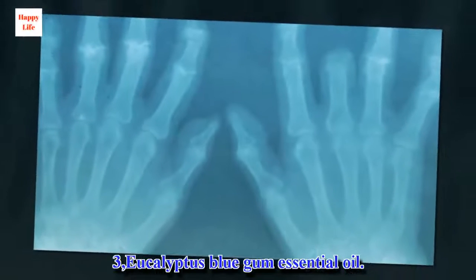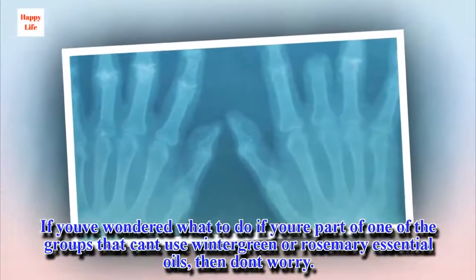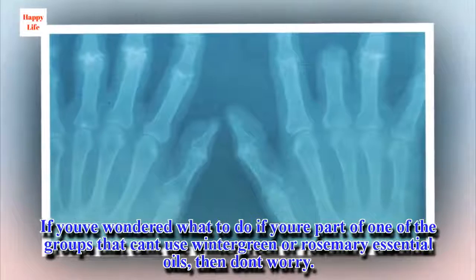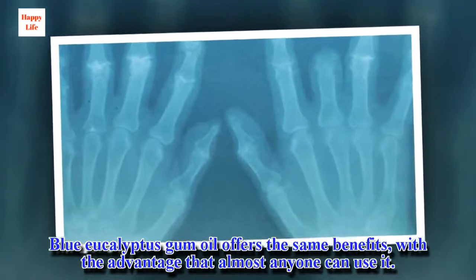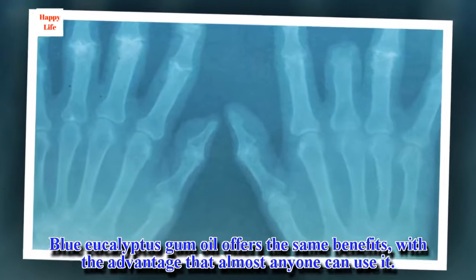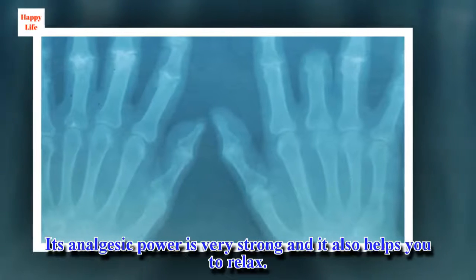3. Kami eucalyptus blue gum essential oil. If you've wondered what to do if you're part of one of the groups that can't use wintergreen or rosemary essential oils, then don't worry. Blue eucalyptus gum oil offers the same benefits, with the advantage that almost anyone can use it. Its analgesic power is very strong and it also helps you to relax.